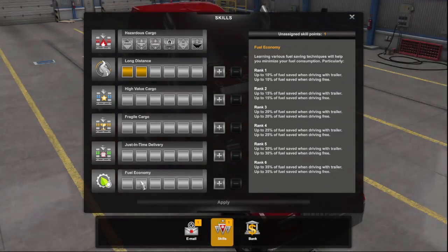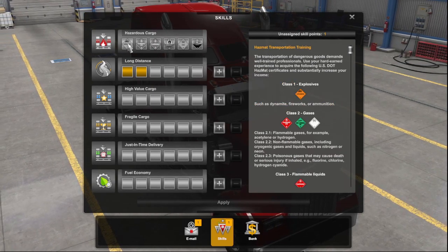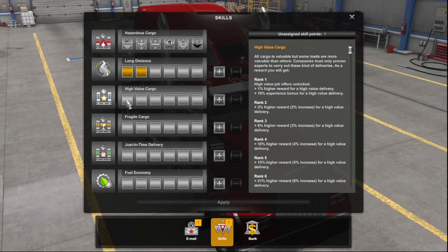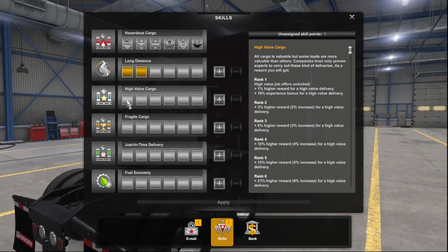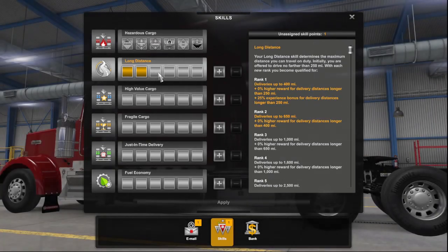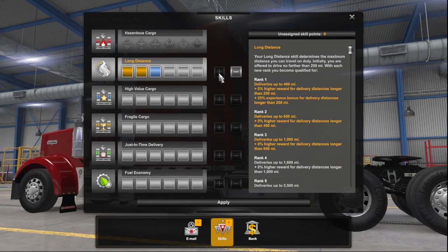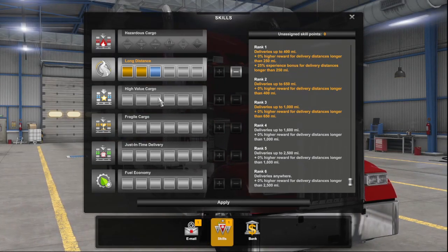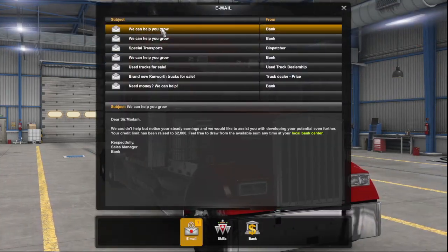I'm not worried about that until we really get our own trucks. We don't pay for any of the fuel. Could also get some hazardous cargo. Nah, I'm not worried about that because I'm not really going to haul much of that. 18% experience boost when we do high value deliveries. Now let's go. We're going to go ahead and do level 3. We're able to do deliveries up to 1,000 miles. There's still no reward for any of that. And that's fine. I ain't worried about that. This just gets us the miles in to be able to do what we need to do to keep growing that way.